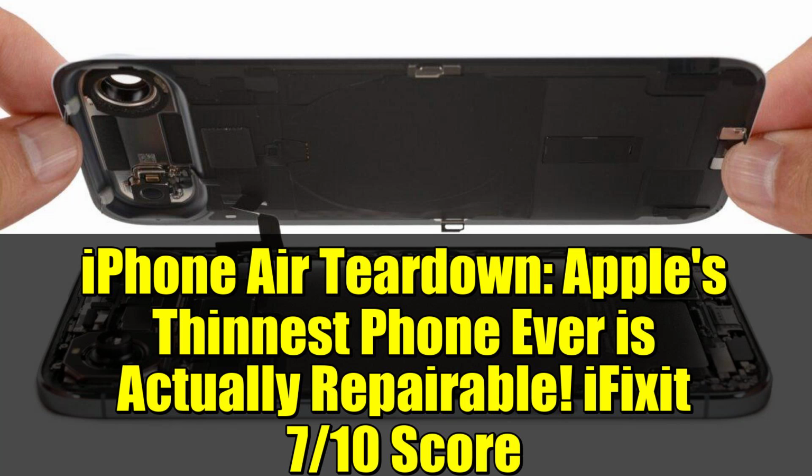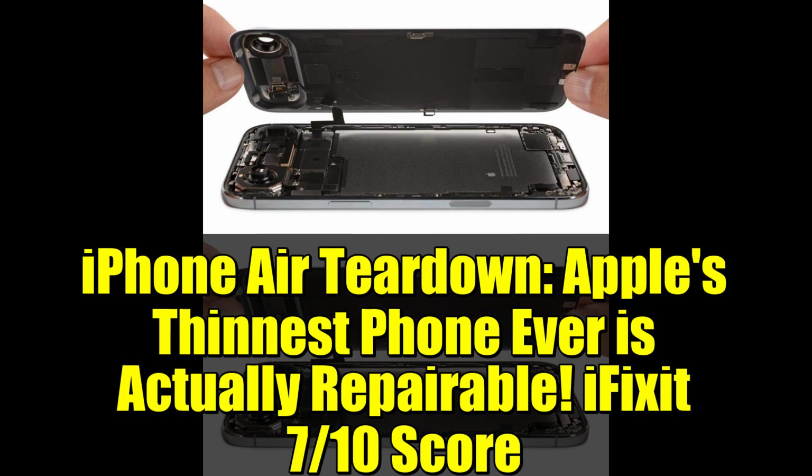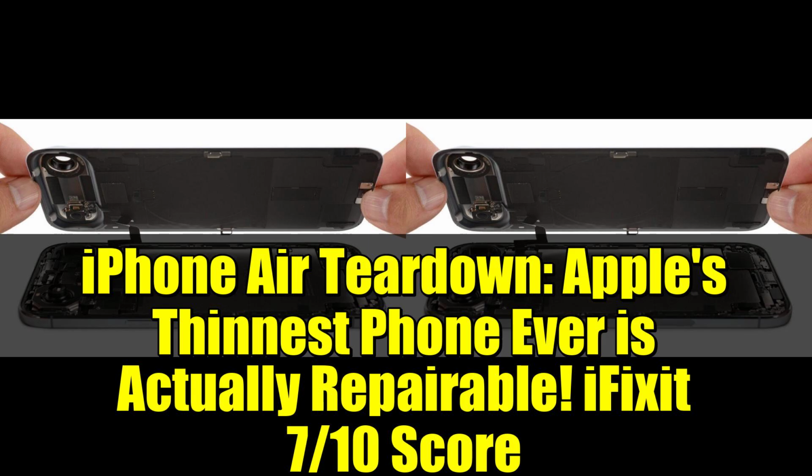The iPhone Air isn't just another sleek Apple release. It's practically a battery with a phone attached. And yes, that's exactly what iFixit discovered when they cracked it open for their latest teardown.